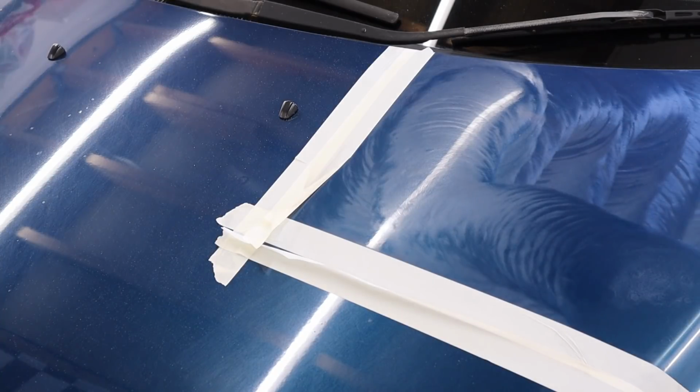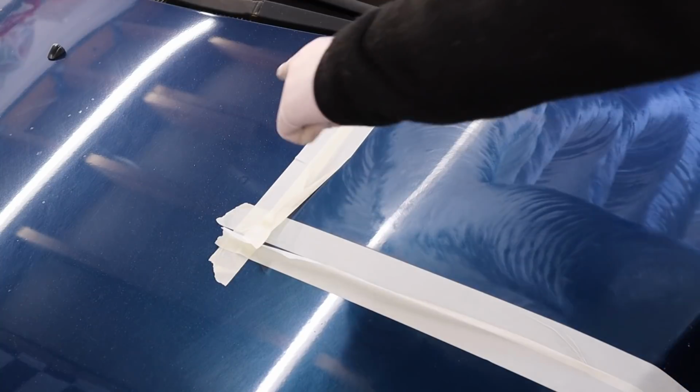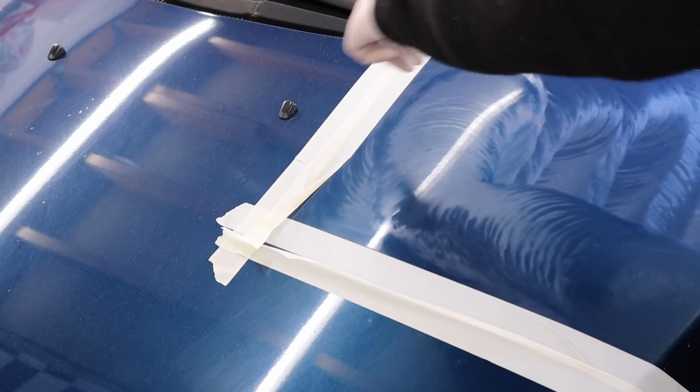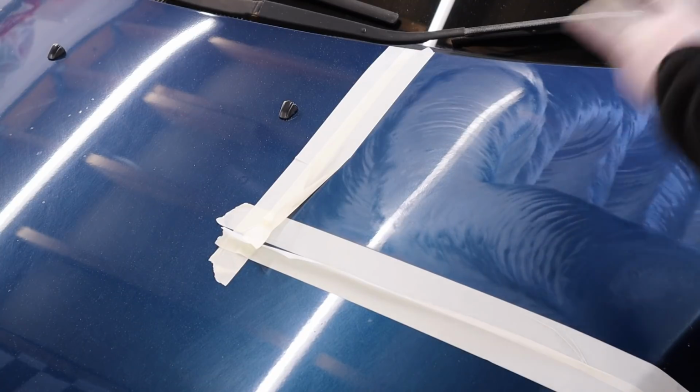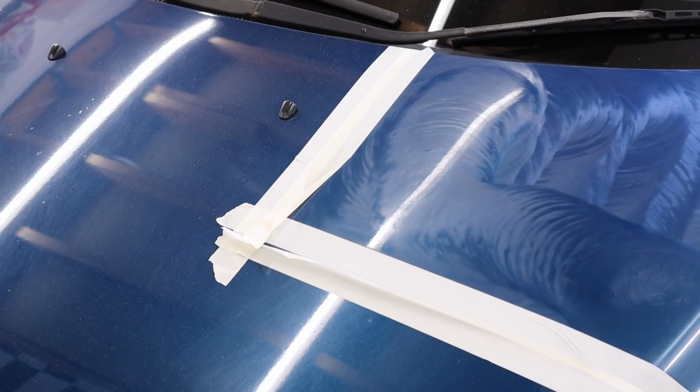Alright then, maybe 4 passes. So, a pass is, if you go up and down once, that's a pass. Side to side, that's 2 passes. Up and down, 3 passes. Side to side, that's 4 passes. So if you're ever wondering what people are talking about when they say passes when polishing.